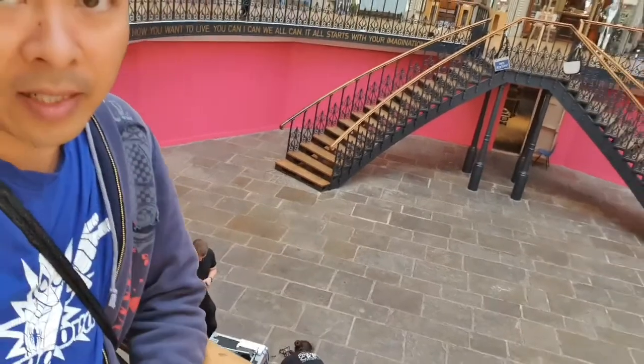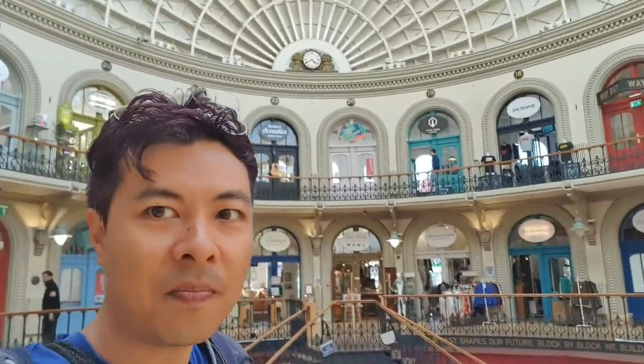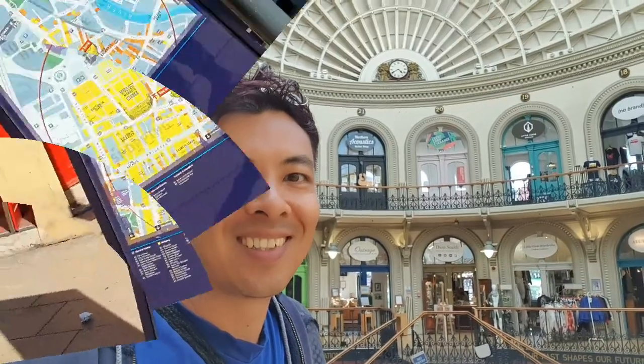The floor space is now used for entertainment. It's quite alive, and just pop around and have a look at the various interesting shops here.